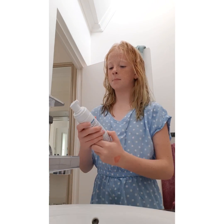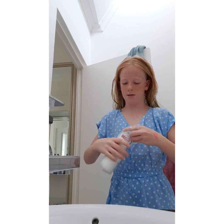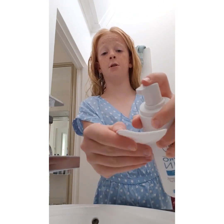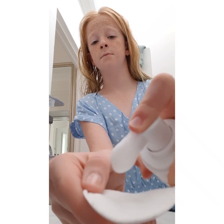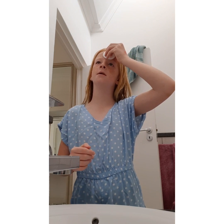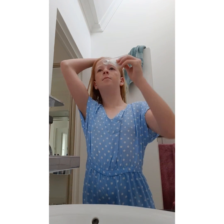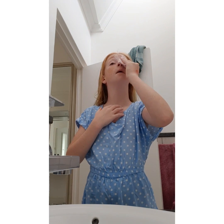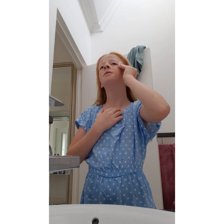Skin. It's like a foam type of thing, and I just put it on these cotton pads and then just rub it on my face. So as you can see, it's fun. It was so satisfying. Okay. My hair. I'm starting to get bumps here for some reason. I don't know why.